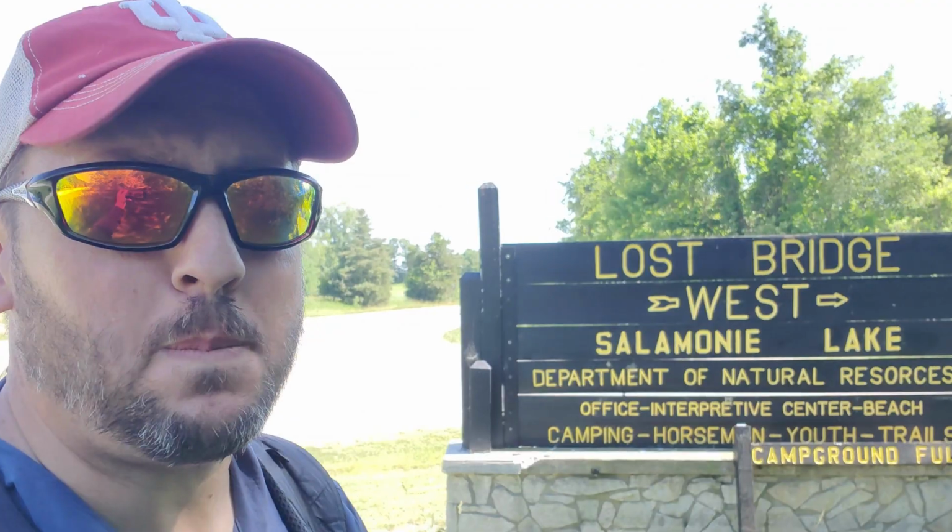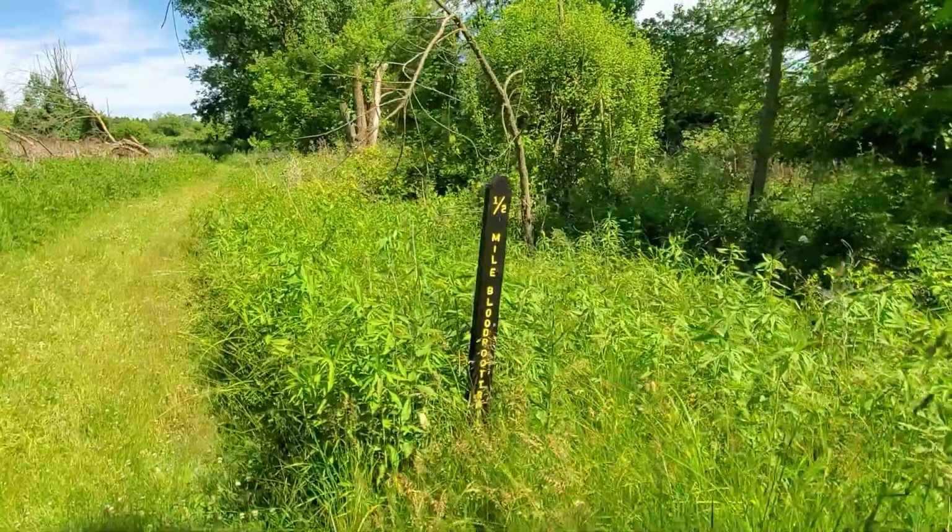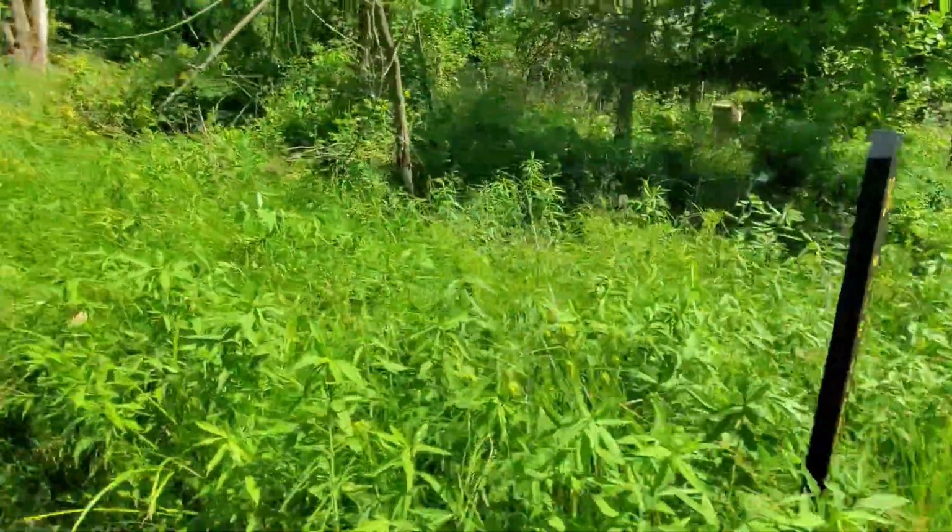We're here crossing the main road, Salamonie Lake, and trying the Bloodroot Trail for the first time. What do you think so far, sweetie? It's fun. The first section has been a lot of field walking, a lot of grasses, not a lot of shade yet, so we know that in the second part of the trail you get into the woods a little bit more, so I think we're looking forward to getting out of the sun. It's a little warm today, about 80 degrees. Should be perfect tonight. We're expecting temperatures a little bit below 60, so 55, 57, somewhere in there. Should be perfect camping weather.